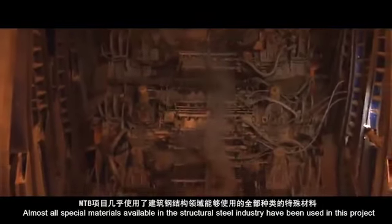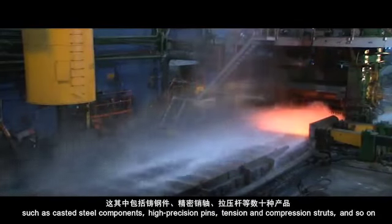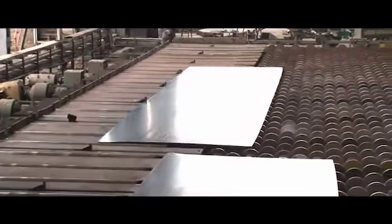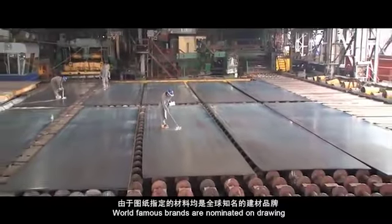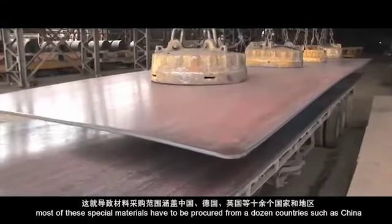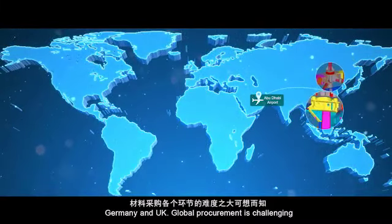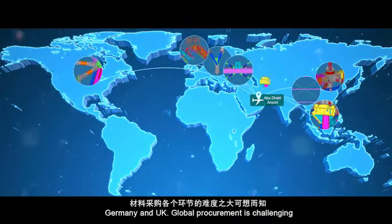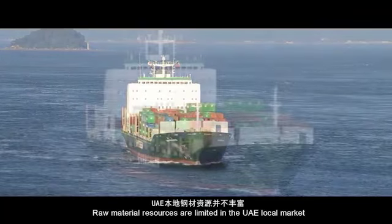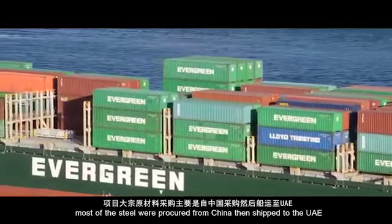Almost all special materials available in the structural steel industry have been used in this project, such as cast steel components, high-precision pins, tension and compression struts, and so on. World-famous brands are nominated on the drawings. As the UAE building material market is underdeveloped, most of these special materials have to be procured from a dozen countries, such as China, Germany, and the UK. Global procurement is challenging. Raw material resources are limited in the UAE local market. Most of the steel was procured from China, then shipped to the UAE.